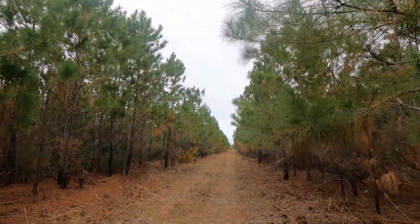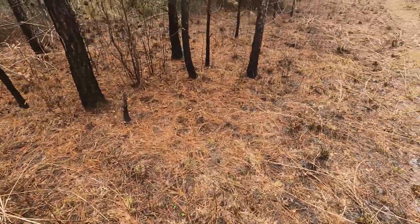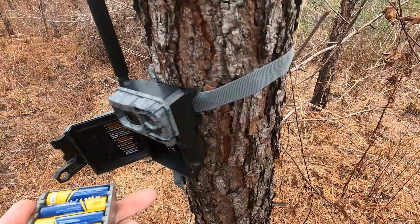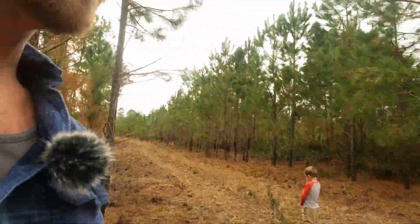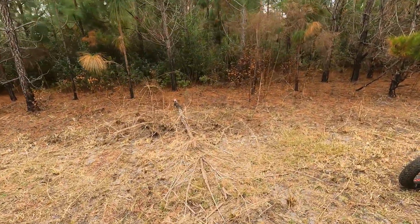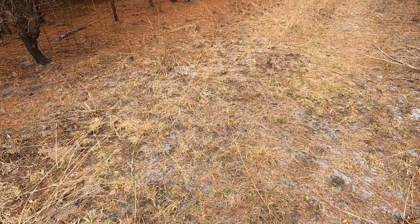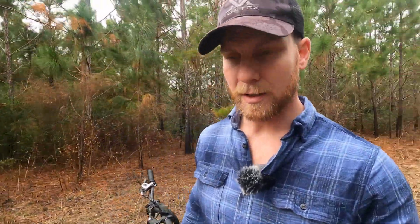All right, made it to the spot. They've actually done some clearing and stuff since I've been out here. It almost looks like they had a fire. They did like a little prescribed burn. I mean, nothing seems damaged. I mean, they mowed it, but yeah, this looks a little more clear. All right, task number one done. Got our trail cam from public land. Now we're gonna head out to my land.